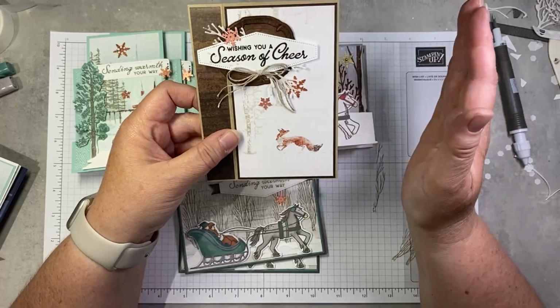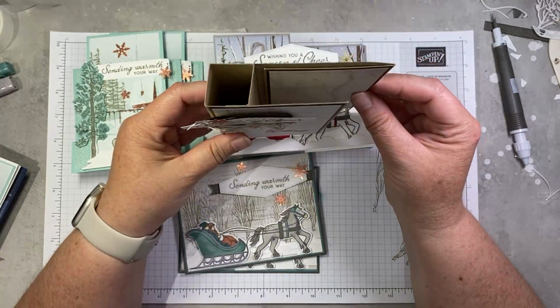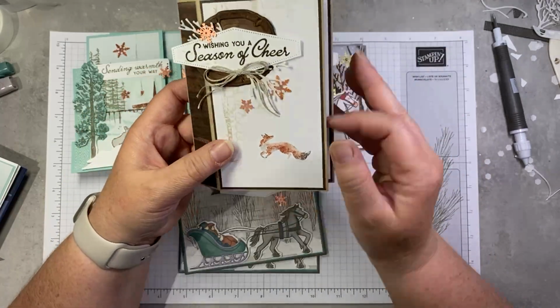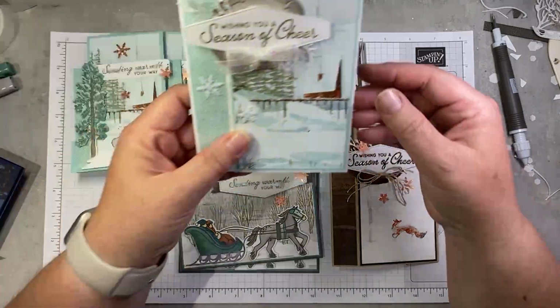So this one, again, showcases the gorgeous DSPs. So we have this one. It stands up like this. I posted these earlier, I think yesterday. And then it opens up. There is where you write your message. So a really kind of different fun fold, but a very great way to showcase the DSP.